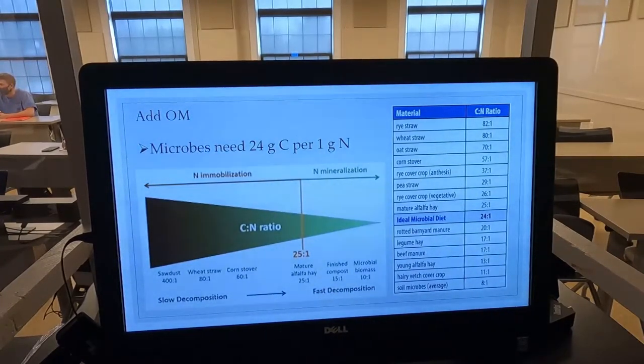It's even. We don't have mineralization and we don't have immobilization. But at 20 to 1 and below, we would have a net mineralization. Below 20 to 1, you have a net mineralization. Above 30 to 1, you have a net immobilization.